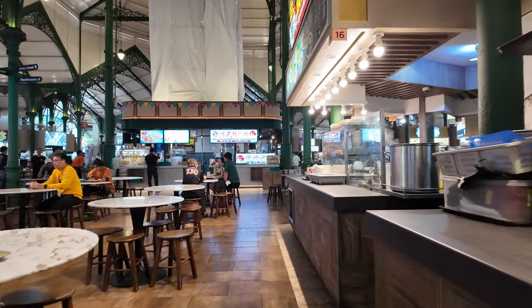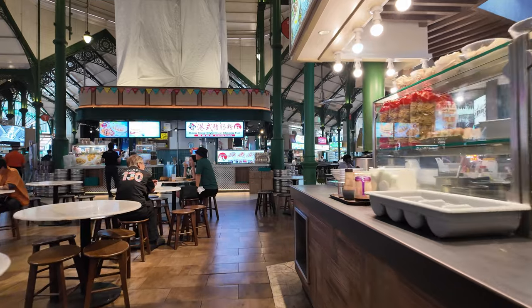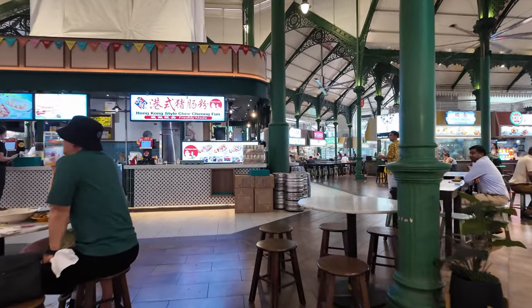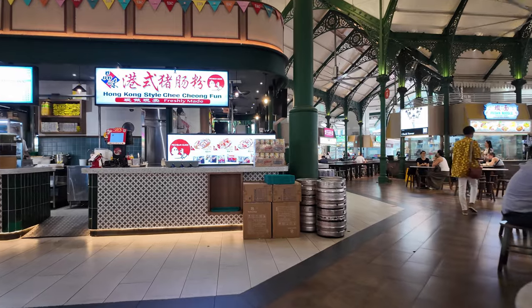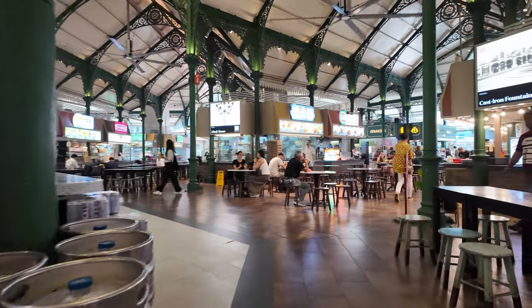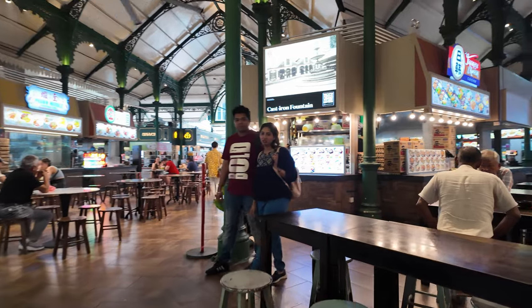Is this the one that's got the Michelin star in it? Not sure. I don't think this one. Well, the one in front of you is right in the Michelin guide. Did you hear what I said there? Michelin star? This stall right to the side of us is in the Michelin guide.